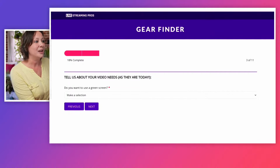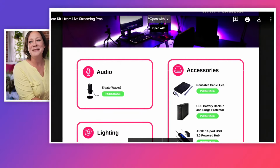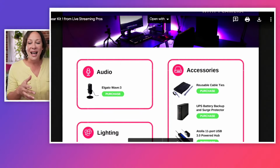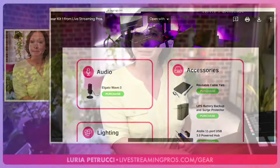And then what you're going to get is something that looks like this. I'm not going to show you the whole thing. You're going to have to get it yourself, but it will lock it down into exactly what you need. And that's where you start. If you already have a fully customized studio, you have multiple cameras, multiple monitors, multiple everything, and you're really happy with your setup, and you've been doing this for a while, this may not be the right thing for you.